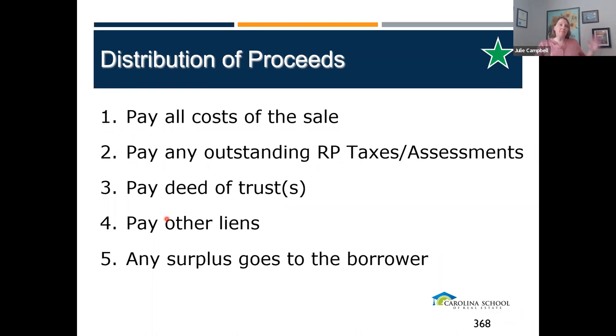Creditors can't make any more than what they're owed. Creditors can't charge for pain and suffering, right? Creditors can only collect what they're owed. So same thing with lien priority. In a foreclosure, you have all these people standing in line with their handout. They're all standing in a line, and this is the order that they're standing.